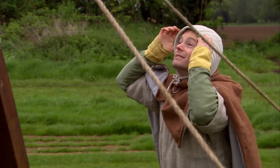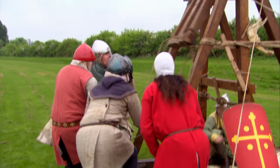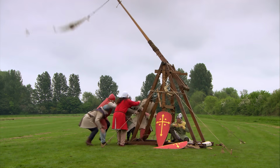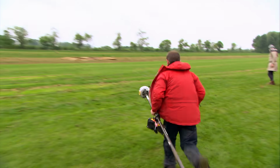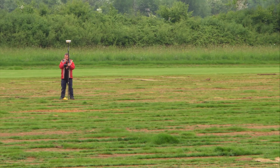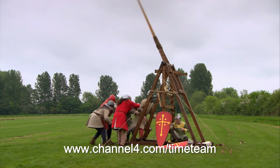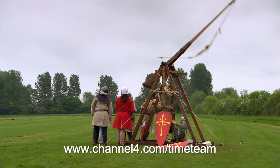Ready? Straighten them up. 3, 2, 1. Oh! The grapefruit has landed, and Henry goes off to measure the distance. OK, Henry, how far was that? Right, that was 87 metres. 87 metres, got that. And if you'd like to learn more about medieval siege warfare, you can find out at the Time Team website.